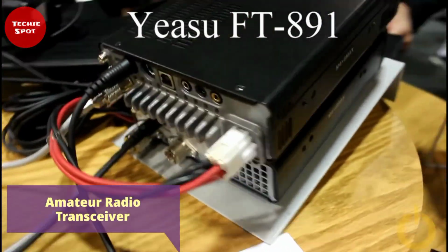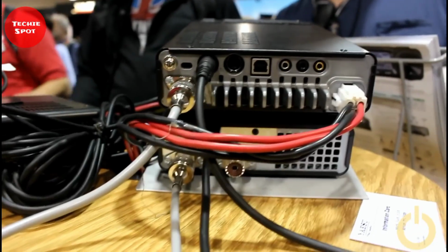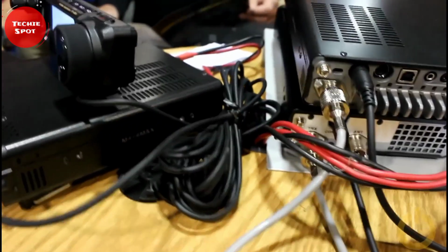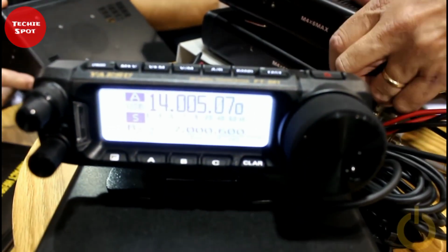Amateur car radio transceiver. Okay guys, this is our last gadget for today's video. This is a radio transceiver designed specifically for amateurs. This gadget is very compact, it has a removable faceplate, and it's easy to install. This gadget has a frequency range that is fairly wide for an amateur radio.